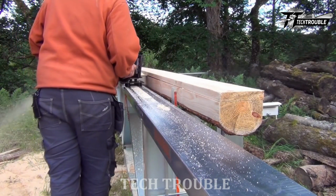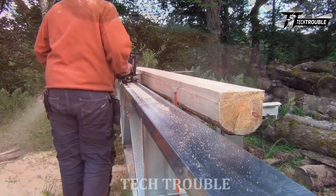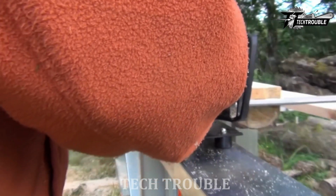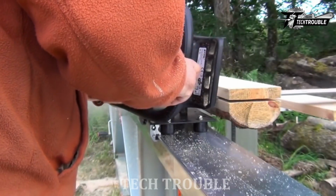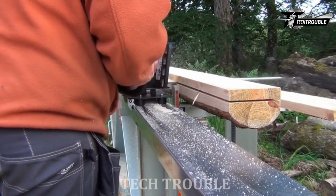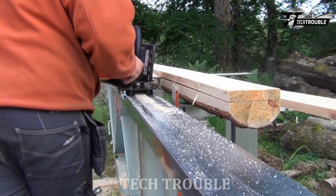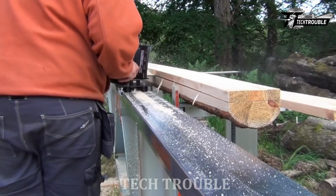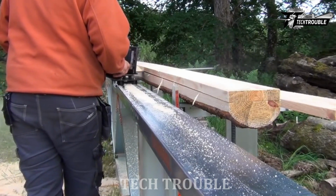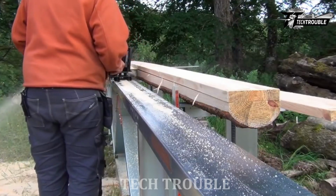Every movement is deliberate. The chain glides smoothly, eliminating any chance of blade wobble or binding. This kind of consistency doesn't just happen. It comes from experience, calibration, and a solid grip on every detail. From log to beam, each cut is straight, square, and repeatable, a perfect foundation for framing, decking, or structural builds. This is where speed meets precision, and craftsmanship is powered by horsepower.